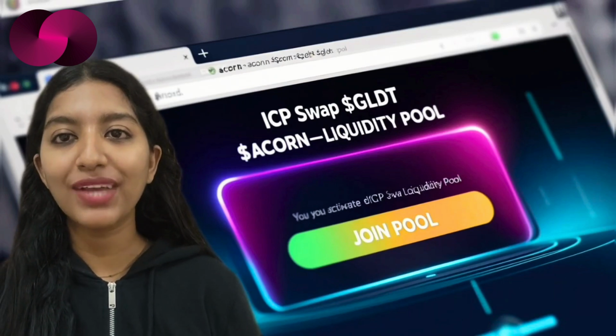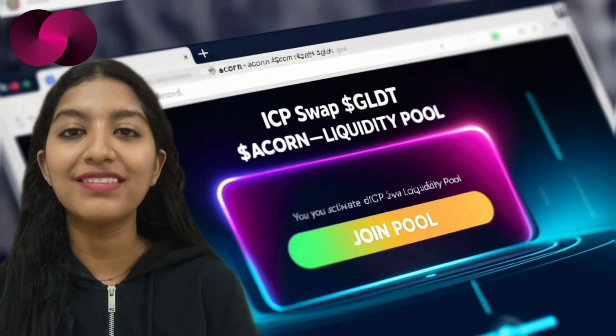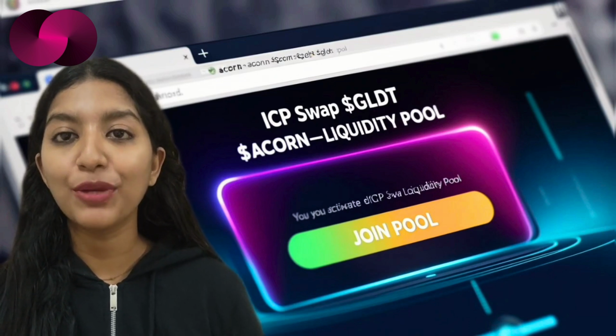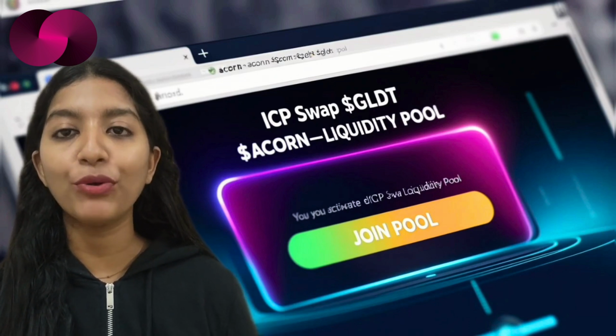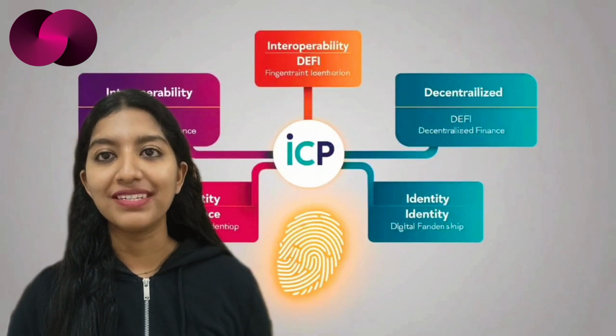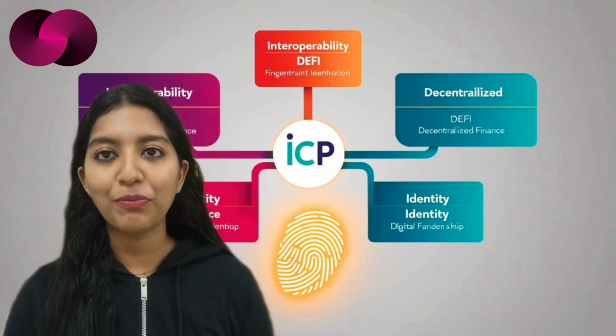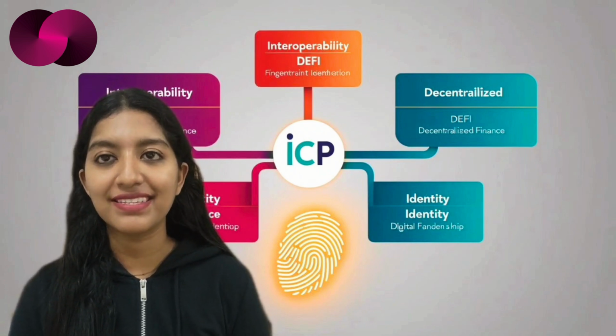So if you are looking to get involved, check out the Acorn and Gold Token liquidity pool on ICP Swap, where you can add liquidity and earn rewards while supporting the growth of the ecosystem. We have covered interoperability and DeFi. Now let's get into how ICP is empowering users with privacy-respecting digital identities.